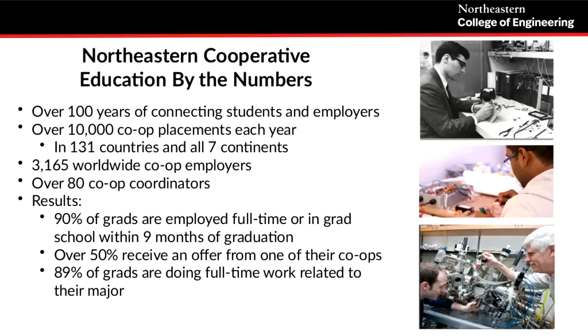So a little bit about co-op by the numbers. As you may remember, Northeastern was the second university in the country to begin a co-op program. And over the past 100 years, we've extended the co-op program, which started in engineering, across the entire university. There are both undergraduate, graduate, full-time and part-time students at Northeastern who are able to participate in co-op as long as they meet minimum eligibility requirements that are determined by their college. As you can see, Northeastern continues to pride itself on the cooperative education experience for students, and we're really happy that you, as alumni, help continue that legacy.